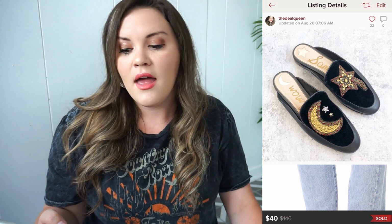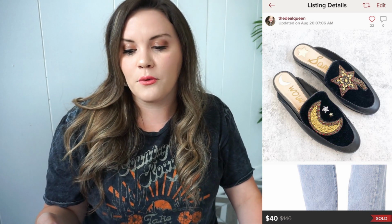The next item is a pair of Sam Edelman Moon and Star loafers, and these were so cute. I honestly thought these would sell instantly just because I think they were a great style, but they sold in about 3 days for $40. I had them listed at about $60, and she offered me $40, and because of the condition, I went ahead and accepted that. They were pre-owned, and they had a little bit of wear on the bottom, so I felt like $40 was pretty fair, and after fees, I was left with $32.